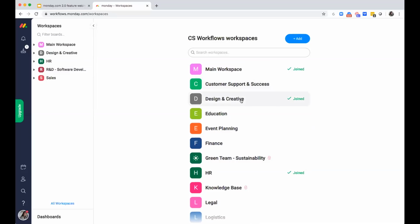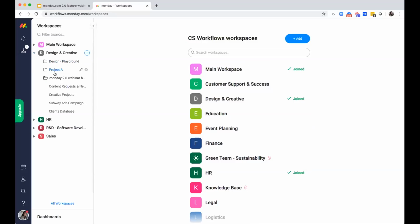Okay, so here I've joined my design and creative workspace, and when I open this, I have several folders similar to the organizational structure you'll see now, as well as my boards that are my projects, my tasks, my processes, things that I'm really managing at a more nuanced, zoomed in level.